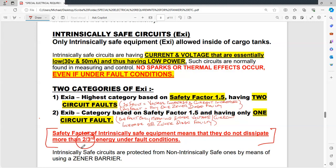So you divide 3 by 2, you land up with this magic figure of 1.5. 3 divided by 2, you get 1.5. And that is your safety factor. Okay, everybody's taking a screenshot of this? Yes, sir.